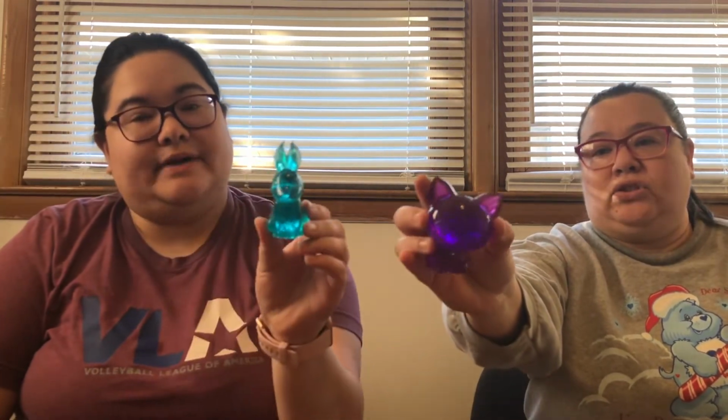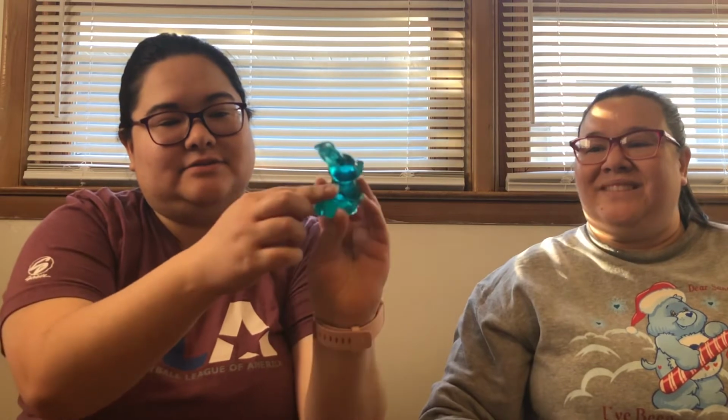And we've got a unicorn, a geometric teddy bear. Another geometric, a multicolored teddy bear. And a little cute kitty cat. Look at that. Look how cute that is. And we've got a bunny that has little stitches on it, so it looks like it's his stuffed bunny.